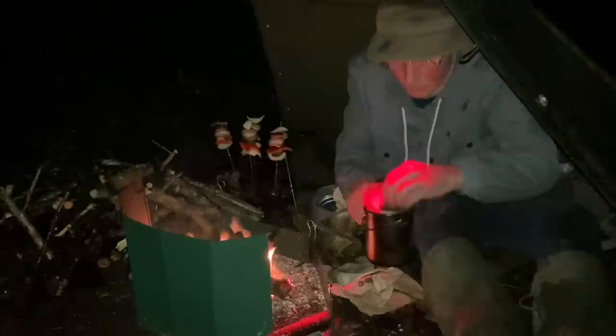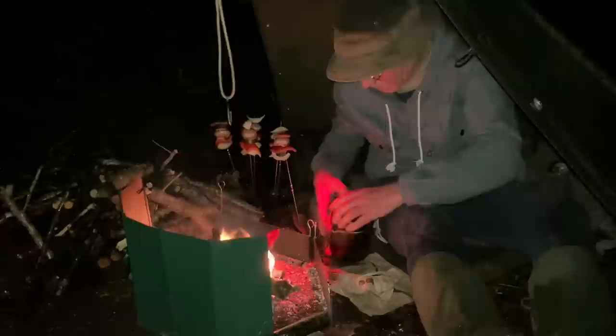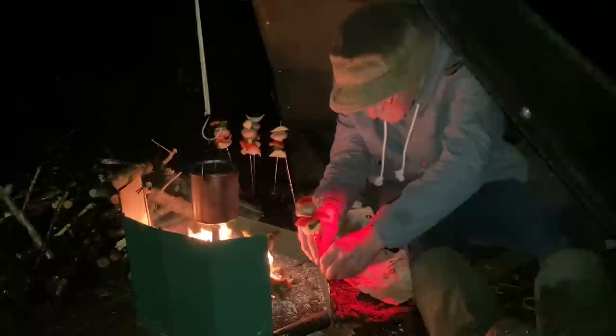I'll put the quinoa on now. Cover that with water. And then we'll try and disperse these kebabs around the fireplace, perhaps something like that. Get them slowly cooking. I'm not sure if you can see this, but I've had to bring the phone inside. It was just getting too wet for it outside, so I'm sort of trying to film from within the shelter, and as the shelter's quite small, that's not so easy, so it's probably not the best kind of filming here.